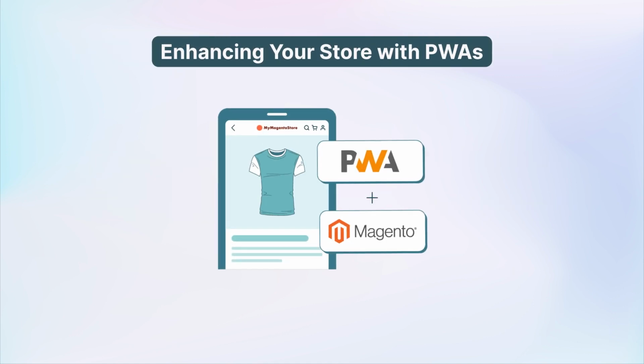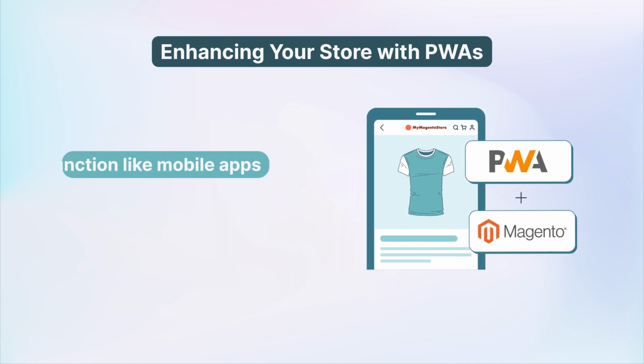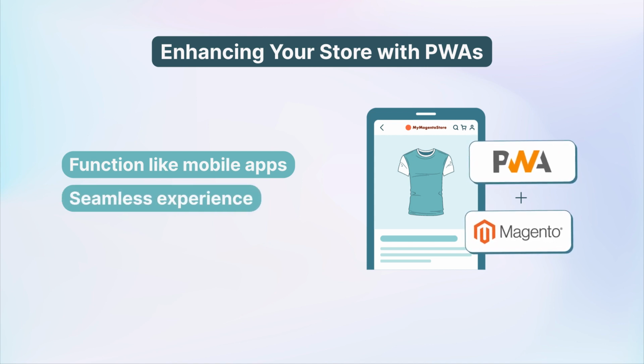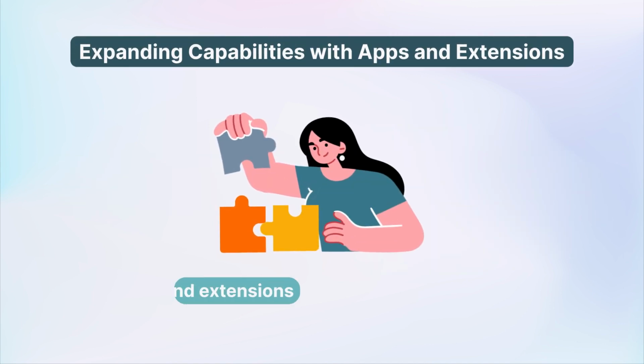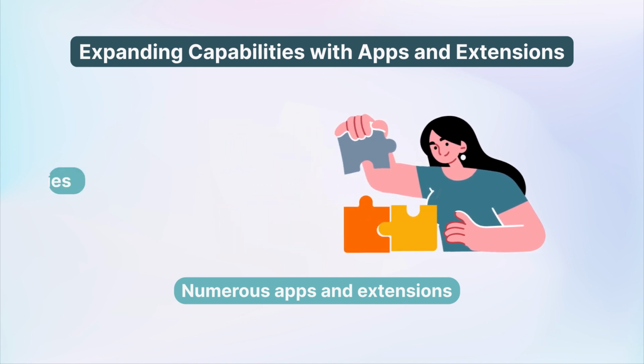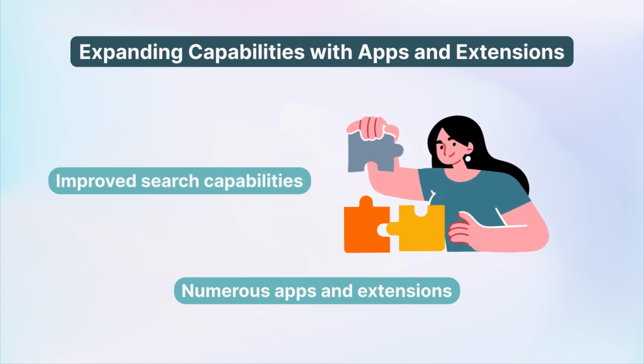With Magento's progressive web apps, you can transform how customers interact with your online store. It allows your websites to function like mobile apps, ensuring a seamless experience across various devices. Magento provides numerous apps and extensions to enhance your online store. Improved search capabilities or integration with a shipping service, Magento has you covered.